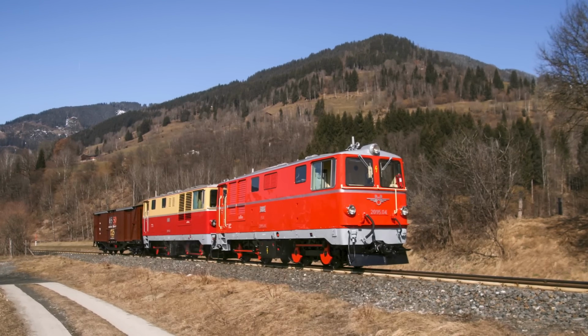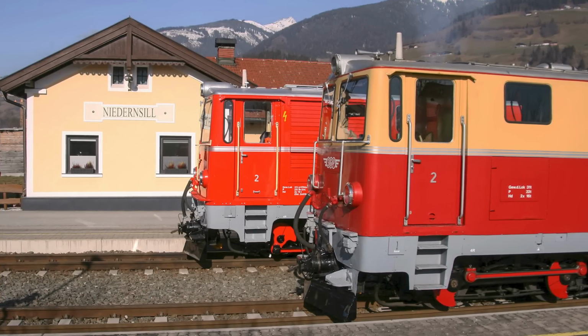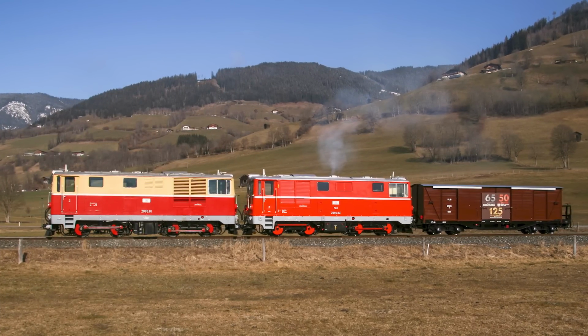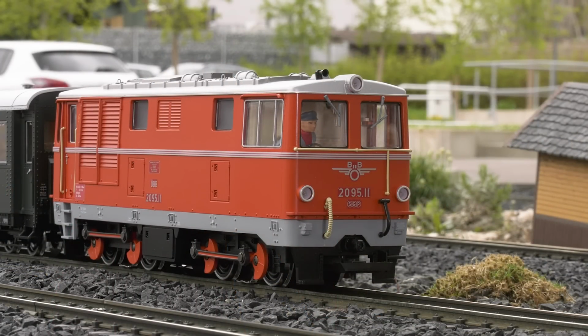The local Pinzgau Railroad, also known as the Krimmlerbahn, runs between Zell am See and Krimml. Between 1958 and 1962, Simmering-Graz-Pauker delivered 15 pieces of the 2095 series. About a decade later, the Garden Railroad version appeared. We have known the LGB model for 50 years.